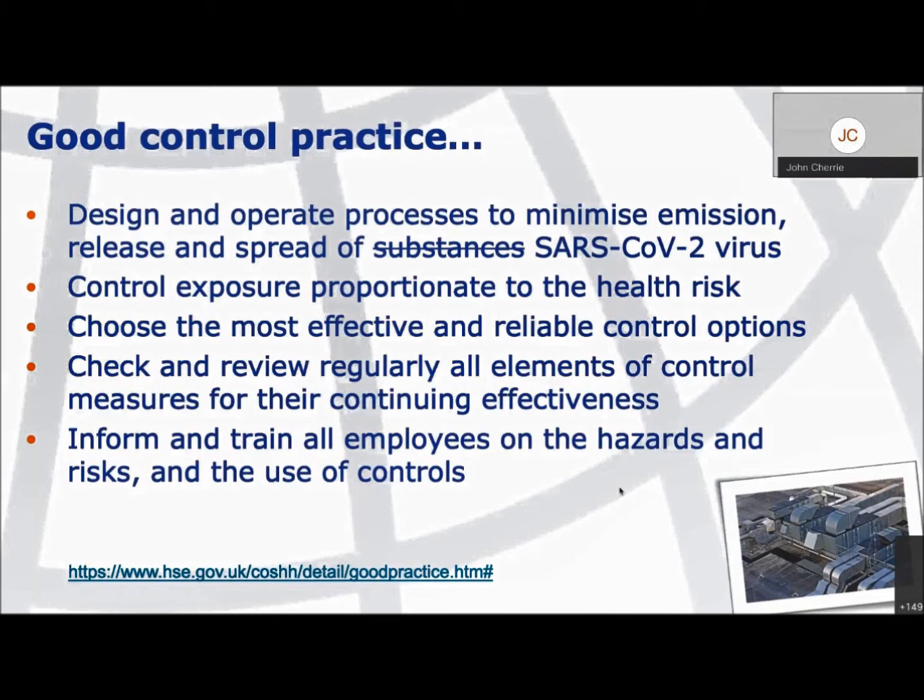But everything else within that, we expect the employer to choose a mix of control measures that gives the most effective and reliable control solution in that particular situation. So that might be using localized ventilation along with personal protective equipment for some aspects of the work, which may be a good combined effort. But personal protective equipment should only be used where it's not possible to control the exposure adequately by other means.